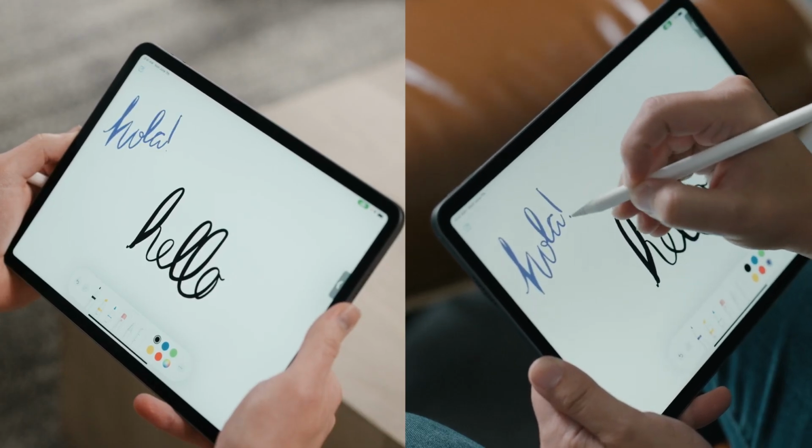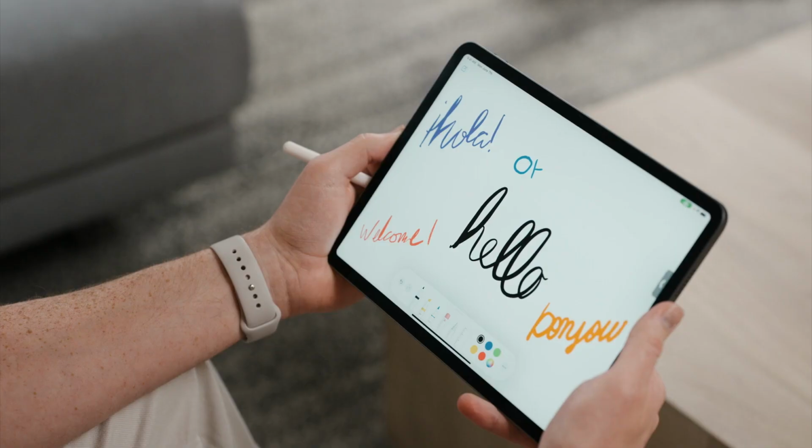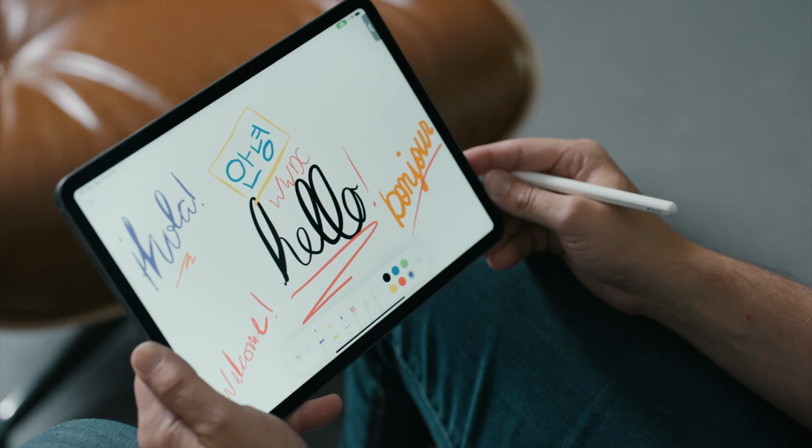Let's all give it a try. So we can gather around a shared canvas no matter how far apart we are. And it's bringing us together like never before. Thanks for the help, everyone.